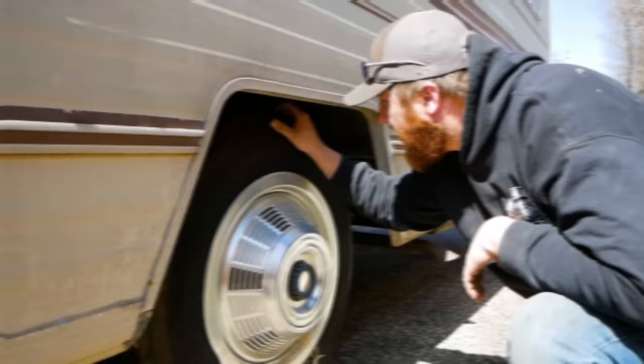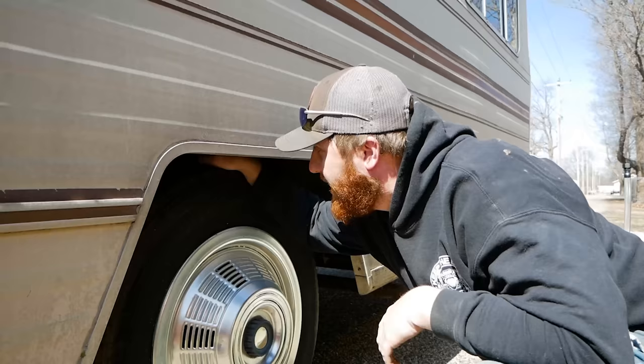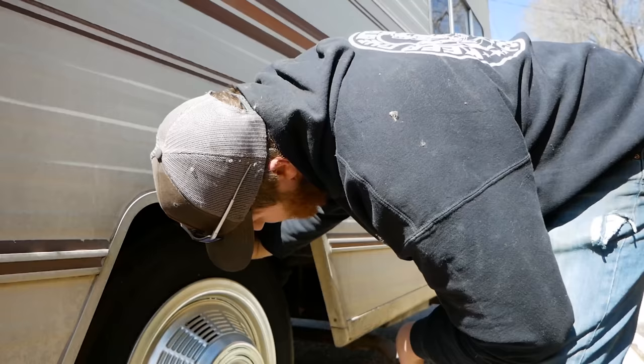I do not think we're gonna be able to make it all the way to Kansas on these, nevertheless home. We're gonna try to make a home on these. We'll take some back roads. If we blow out, it's fine. They are bald, dry rotted, cracked, and the bands are actively breaking. So all we gotta do is make it 50 miles today. We can get tires later. This is gonna be expensive, and it's gonna suck.